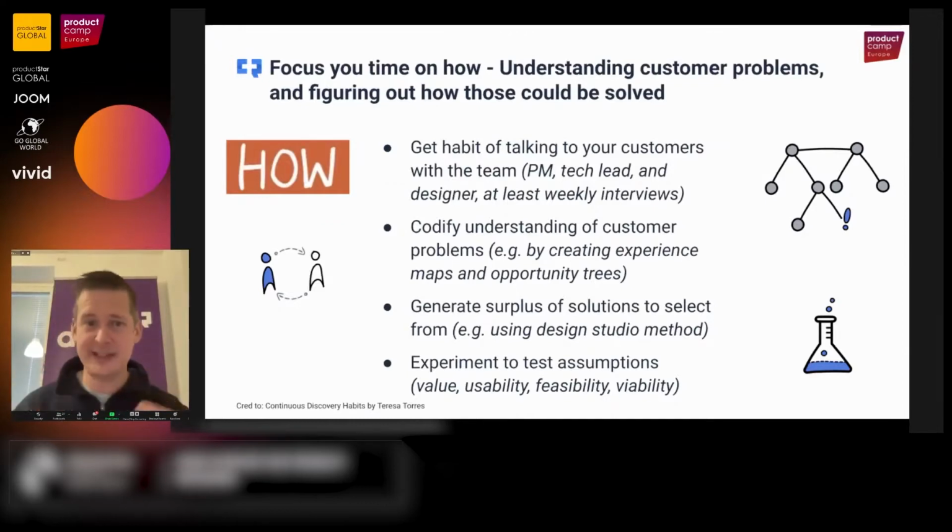Then when you have these interviews, really go in and codify your understanding. Create experience maps. What are the steps the customers go through? How are they working with things? In each step, what are the problems? What are the sub-problems? Do these opportunity trees to map it out.